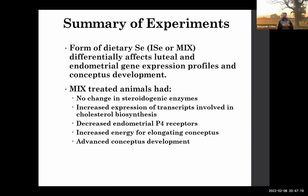So just to summarize all of the experiments and their results, the form of dietary selenium differentially affects the luteal and endometrial gene expression profiles and ultimately conceptus development. The mixed treated animals did not have any differences in steroidogenic enzymes. There was an increased expression of transcripts involved in cholesterol biosynthesis, decreased endometrial progesterone receptors, and increased energy for the elongating conceptus, ultimately leading to the advanced conceptus development.